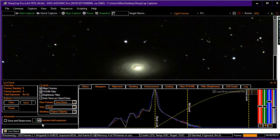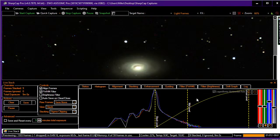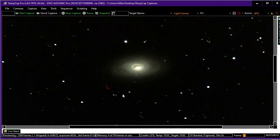To hit our 10th minute here. Don't know that I'm going to be able to clean that up any more than that. If I increase the histogram, I will get much more of the outer soft stuff, but the black eye will get washed out and go away. So probably don't want to do that. And just darken it up a little bit. We get a little more texture out of it. But I think that's about gonna do it for the Black Eye Galaxy.